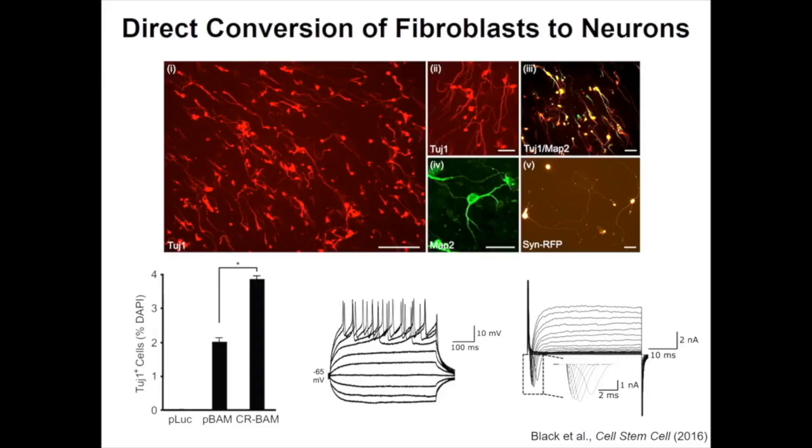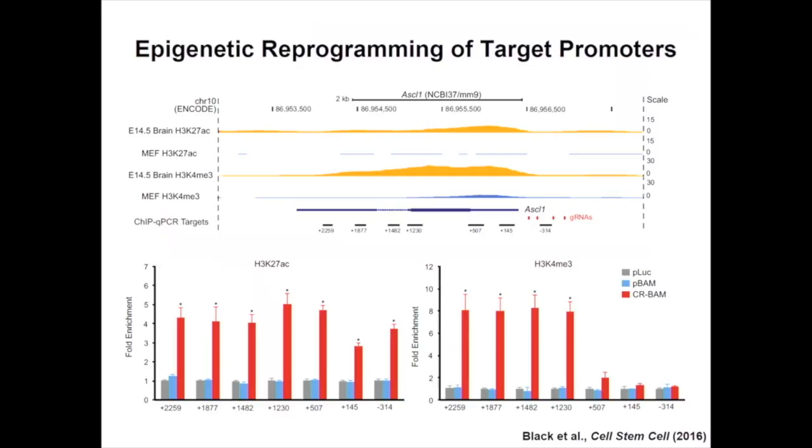And then to prove to ourselves that this has to do with changing the epigenetic state of those corresponding genomic promoters, we did ChIP qPCR only 3 days after plasmid transfection for these different active marks. In this case, we're just looking at the promoter for ASCL1, although we did it for the other genes as well. So this is the promoter over on the right-hand side, and these are where our guide RNAs are binding. These are marks that are on in the yellow tracks, which correspond to mouse embryonic brain tissue, and they're off in the fibroblast tracks, which are in blue.